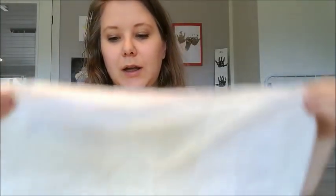But I have found that I need to have good light and I need to have it taut on the frame when stitching on it, or else it's really difficult to stitch on. So yeah.